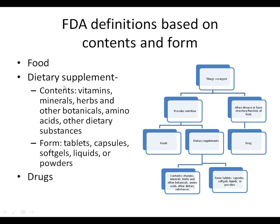What's not in there that drugs do have is synthetic chemicals that have been designed. So dietary supplements have the components of foods. But dietary supplements are different from food because they come in a form that's not food: tablets, capsules, soft gels, liquids, or powders. If it's in any of those forms, that's what makes it not a food.